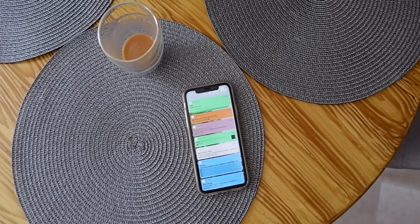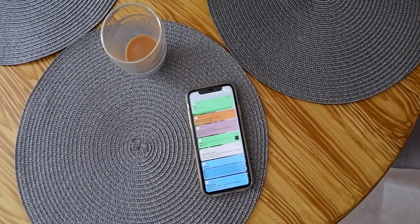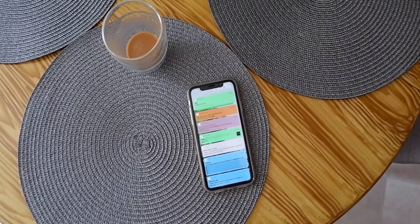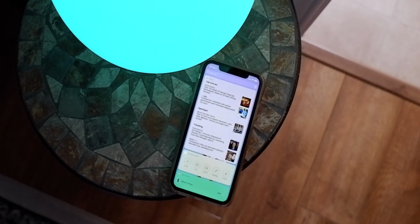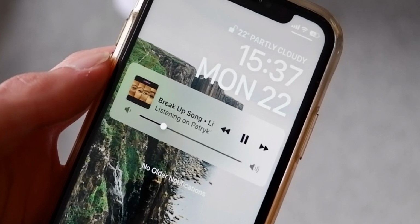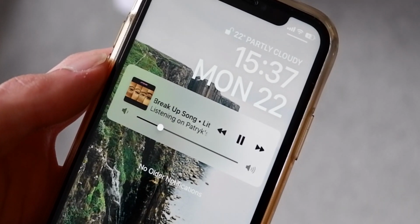The next tweak is ColorMeNotifs from the Packix repo. This colors your notifications and widgets based on the color of the app. This is fantastic. It both makes your notifications stand out, and in my opinion, makes them look much prettier. This tweak is free.